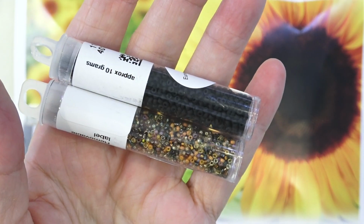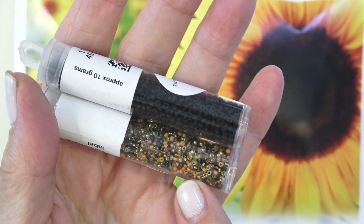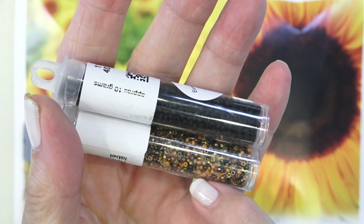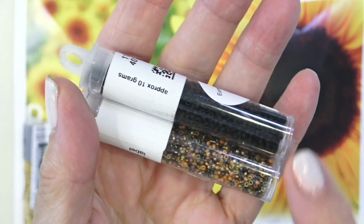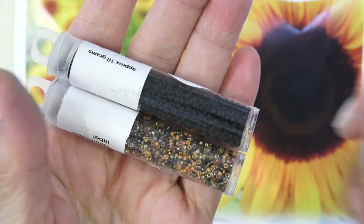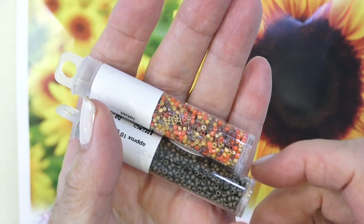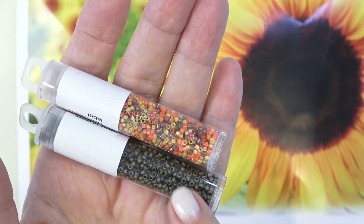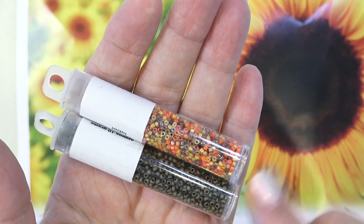Okay, next up we have a Miyuki 15-0, and this is a mixed 10 gram tube, and it's really pretty. You've got some rusty colors in there, and some topazy colors, so all very earthy colors. And then we have a Miyuki 11-0 round seed bead 10 gram tube, and that is a matte black. Very pretty. Another Miyuki round 11-0, and this is, I believe, the matte metallic dark bronze. So it's matte. I love this. I love the regular dark bronze too. I love this bead. I have a lot of these.